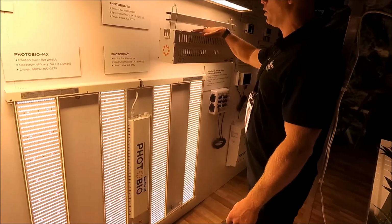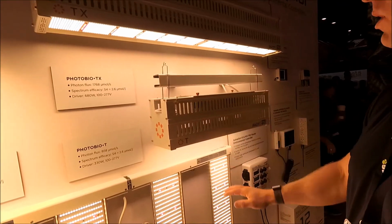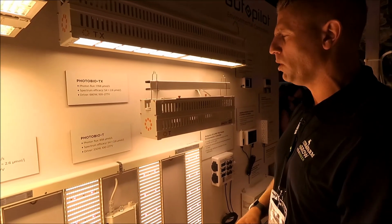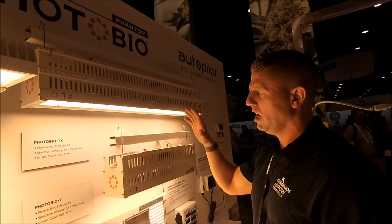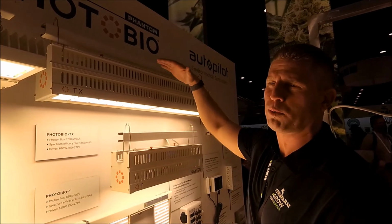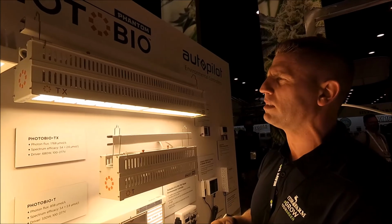And then our smaller units, we have our more top lights, which this one's our T unit. The T unit is 330 watts, 858 micromoles. And then the bigger brother of that is the TX. The TX, again, is going to be a top light or a greenhouse light. It's going to hang between 2 to 3 feet from the top of the plant, maybe a little bit higher if you're just using supplement or greenhouse light.